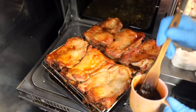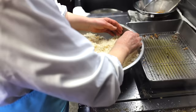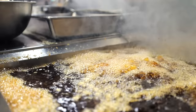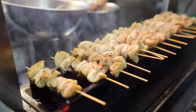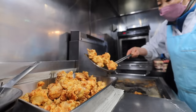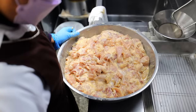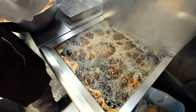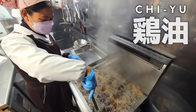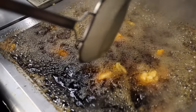So as more workers arrive, the shop starts to cook their various sozai dishes made with their freshly cut chicken, from yakitori to korokke. Holy mother of mothers, their karaage fried chicken is so majestic. No wonder it's their best seller. Apparently, the shop uses chiyu, a special type of oil made from their chicken, which uniquely enhances all that fried chicken flavor loveliness, even when it cools down.